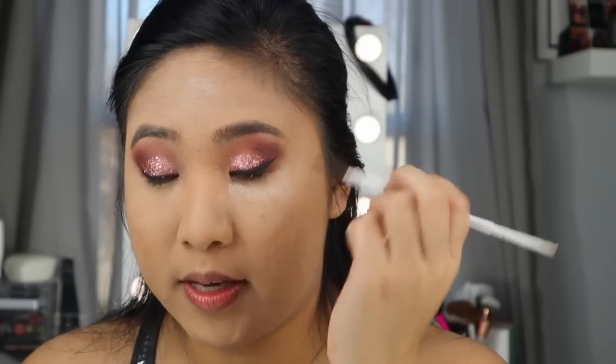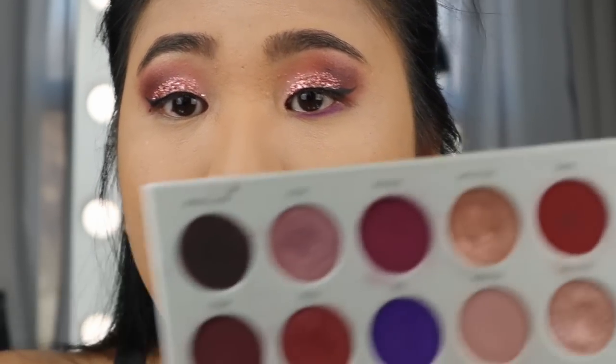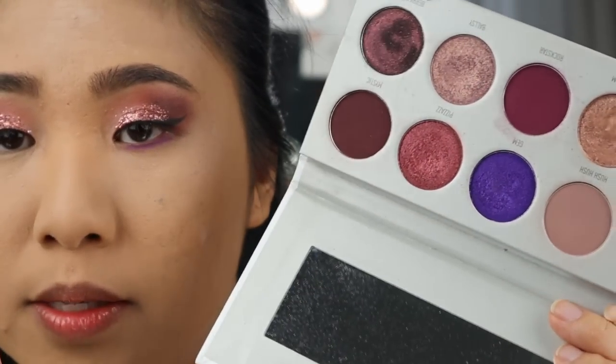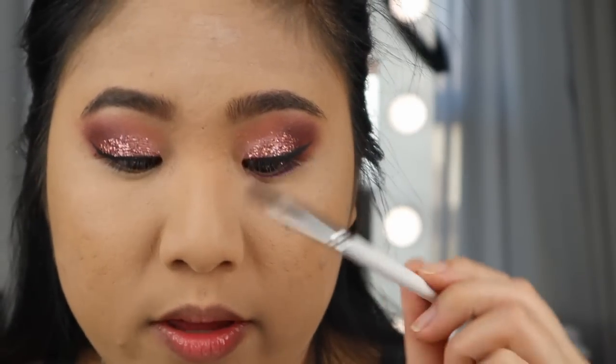And while my face is baking, I'm just gonna quickly do my brows. I'm using the ColourPop Precision Brow Pencil. And then once the brows are done, I'm gonna move on to my lower lash line using the Morphe X Jaclyn Hill palette. This is the Bling Boss palette. I'm going in with Gem. It is this metallic purple.